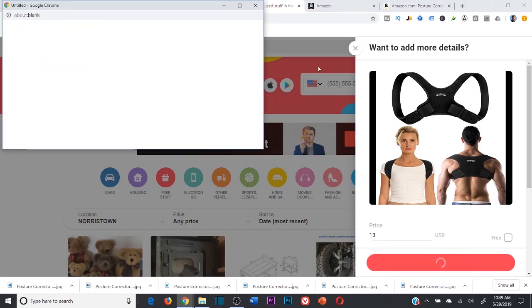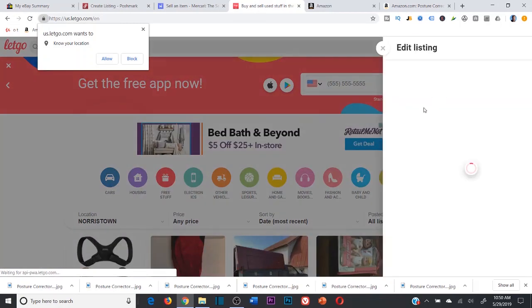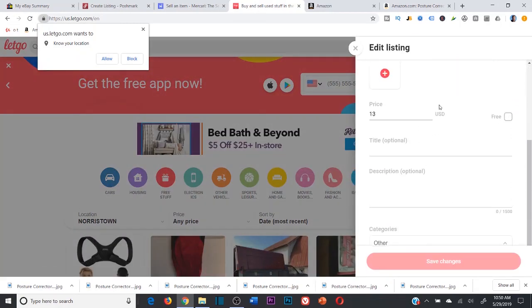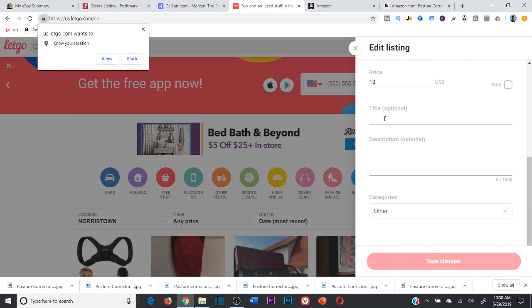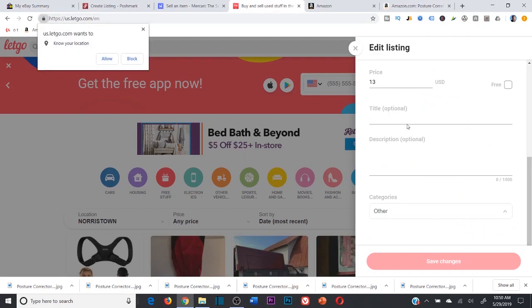Now you'll start to notice that if we add more details here, you can SEO your listing, right? You can add all the other pictures, giving it more metadata in each picture. That's clearly going to send a signal that this is a posture corrector. And if somebody types in anything like posture corrector, back straightener, back brace, posture support, anything like that into Letgo or anything similar to it, Letgo's got a lot of information to suggest this product to those people, right?